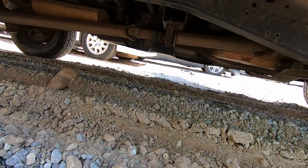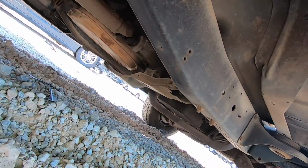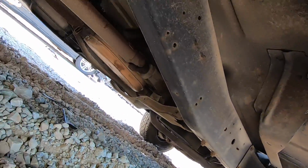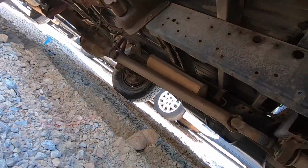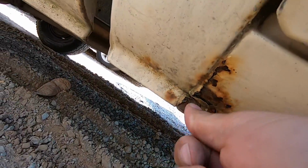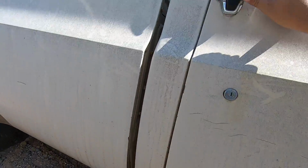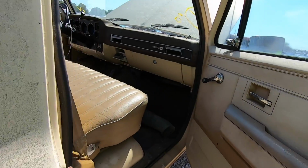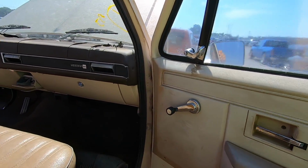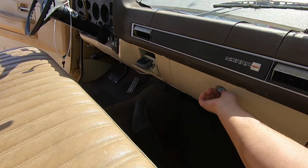It's kind of bizarre for something this old. You'd expect it to be leaking from just about everywhere. It's still got the factory catalytic converter on it. The transmission pan is dry. The whole underside of this truck is very, very dry and very clean. A little bit of rust starting to go through right here in the cab corner. That's typical, you kind of expect that. But wow, this thing is beautiful. Ladies and gentlemen, I'm officially in love.